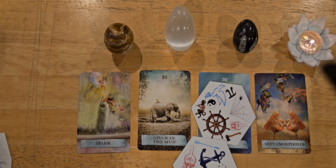Well, that is all that I have for you, pile 3. I'd love to hear how this resonated with you and what thoughts that you have.